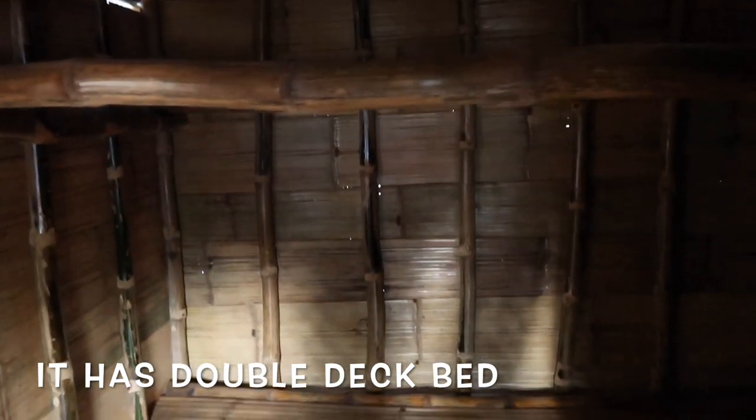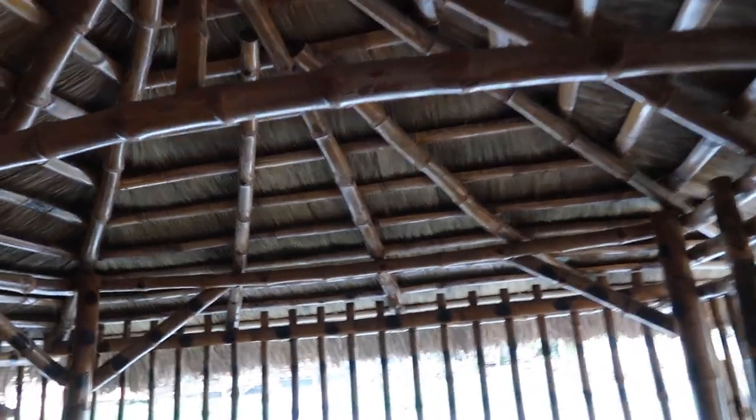Ah, this one is double deck. You can fit 4 people here and also another here on the floor. Nice Nipa hut. Yeah, because we're planning to put a Nipa hut on my home lot in Jansan.